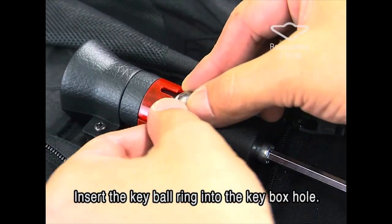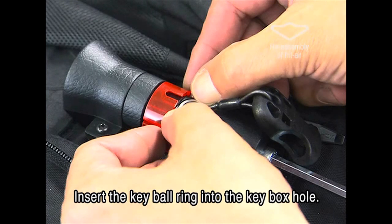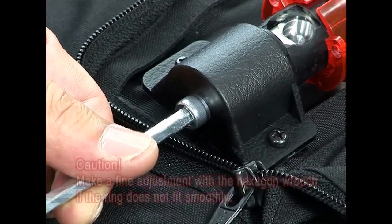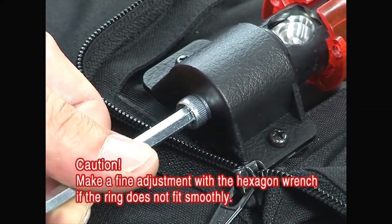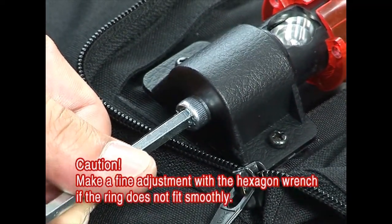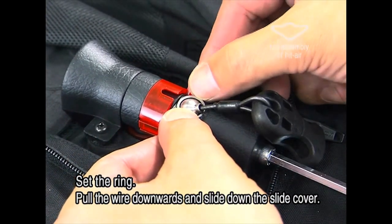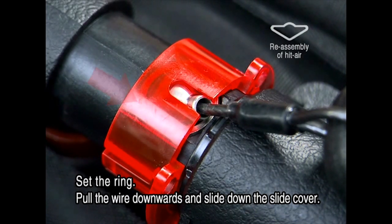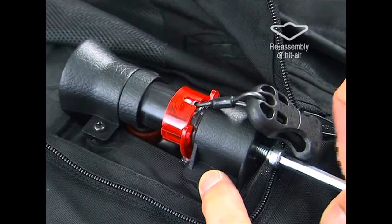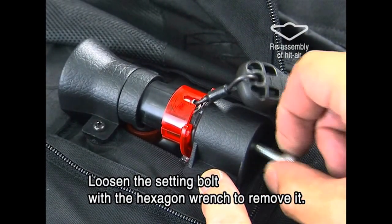Insert the key ball with the ring into the key box hole. If the ring does not fit smoothly, the center of the key box hole must be aligned properly. Make a fine adjustment with the hexagon wrench to ensure alignment. Insert the ring deeply with a fingernail. Pull the wire attached to the key ball downwards and lower the slide cover over the hole. Remove the setting bolt with the hexagon wrench. Lift up the slide cover for reuse.